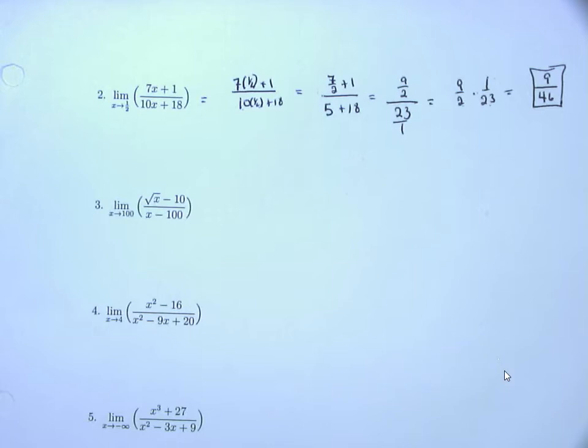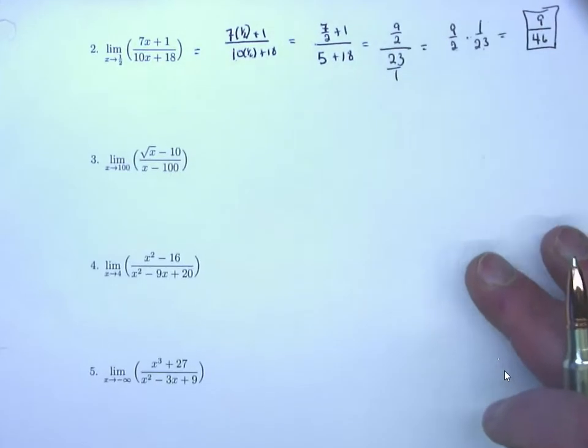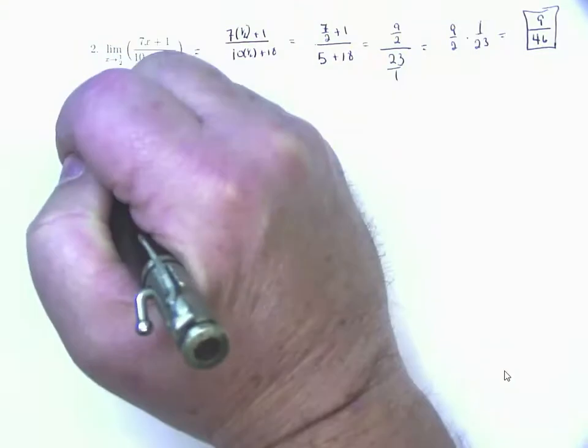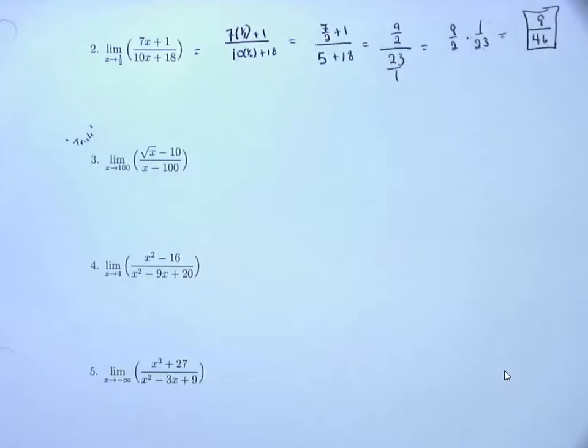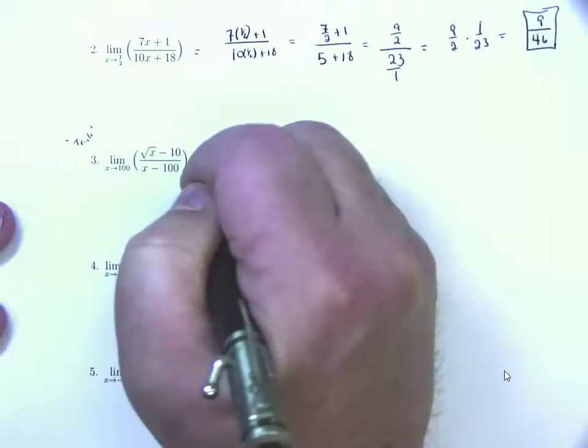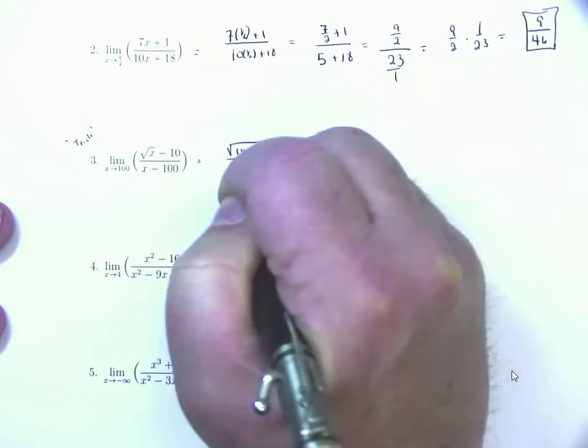Next one, we're going to make you start thinking now. It's a trick. I'm going to show you the trick. So remember this, and again, special tricks, right? Put those little words on it. I'm going to take the limit as x approaches 100 of the square root of x minus 10 divided by x minus 100. First rule of limits, what are you going to do? Plug it in. This will be the square root of 100 minus 10 divided by 100 minus 100.